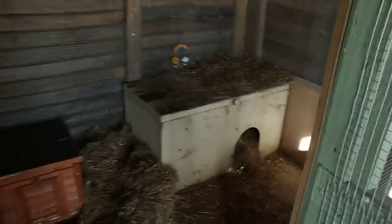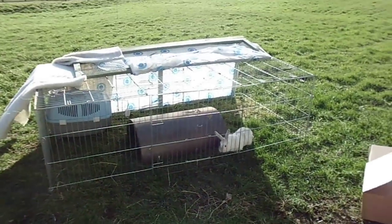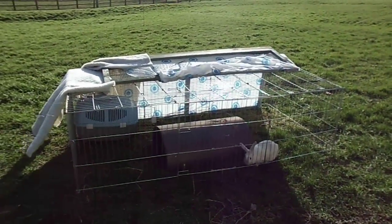So while he's in there, I'm going to hopefully start cleaning out. I've opened the windows and everything, so it's nice and airy in here, so things can start drying out. And the big buns will go out once Rain's had a play for a little while. So I'm just going to take some photos of him now, and then I'll let the buns out in a bit.